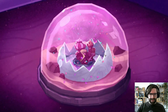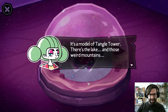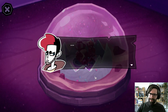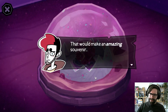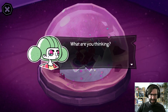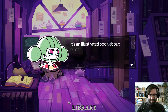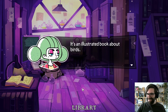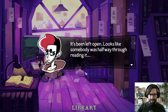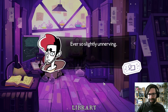Look at it. The Tangle Tower. Hey, look at that. It's a model of Tangle Tower. There's the lake and those weird mountains. That would make an amazing souvenir. Interesting. Beautiful. It's an illustrated book about birds. An achievement, finding the snow globe. It's been left open. Looks like somebody was halfway through reading it. Or it was left open for us to find. Ever so slightly unnerving.